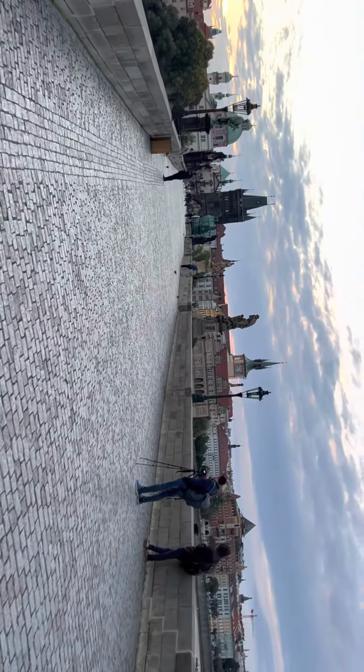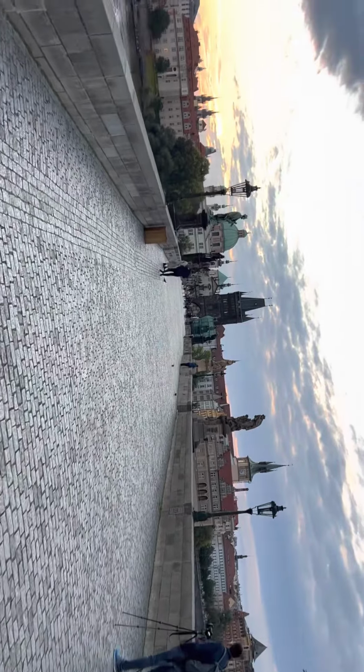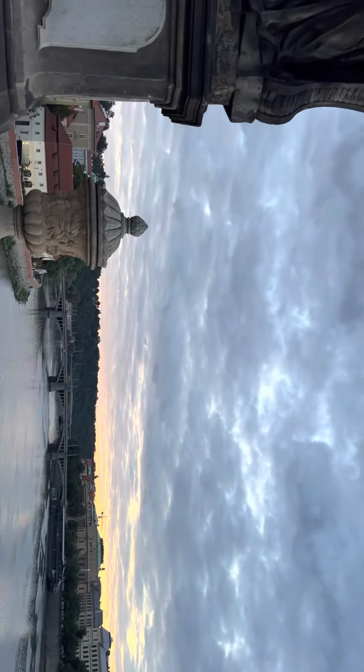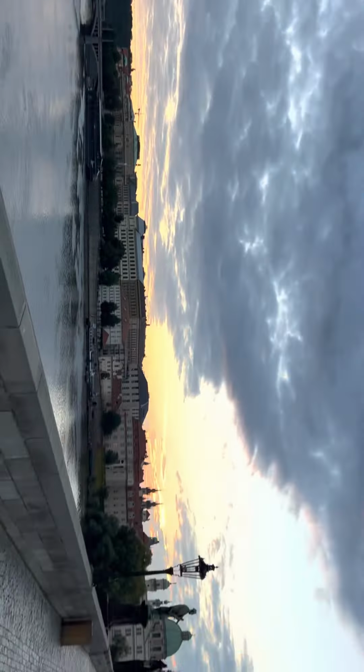This is going in the other direction. A very dramatic view of the city. You can see another bridge over to the right. You can see another two bridges over to the left. Morning sky.